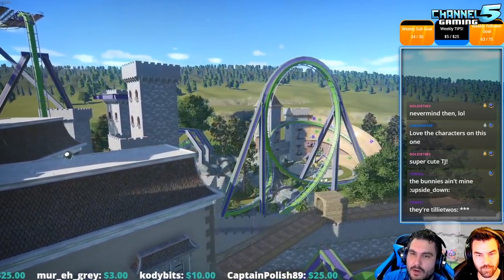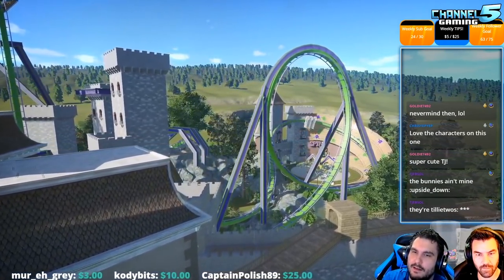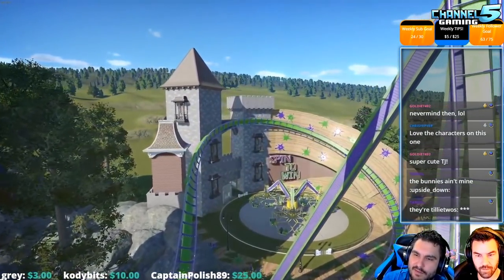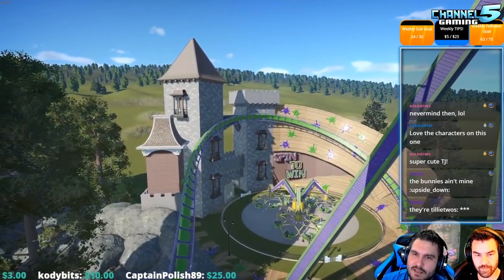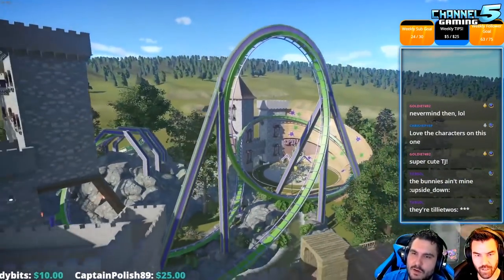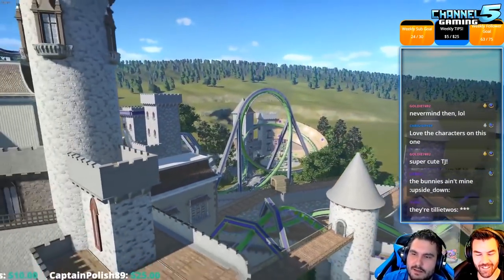I hope you enjoy. Ooh, look at that ramp there. That looks cool. Spin to win. Really cool. Mm-hmm. Loving that. Yeah. Spin to win. Riding up the coaster walls. A little bit of Splatoon going on here. What's all the splatters? Yeah. Wow.